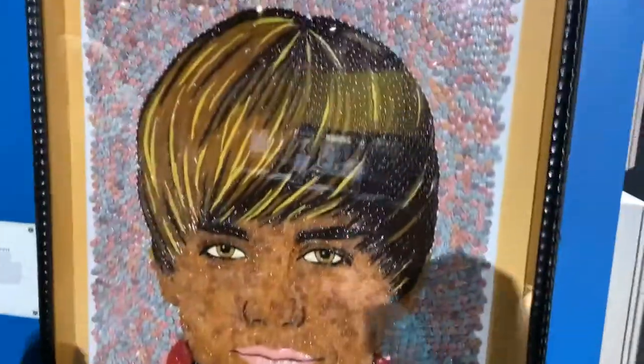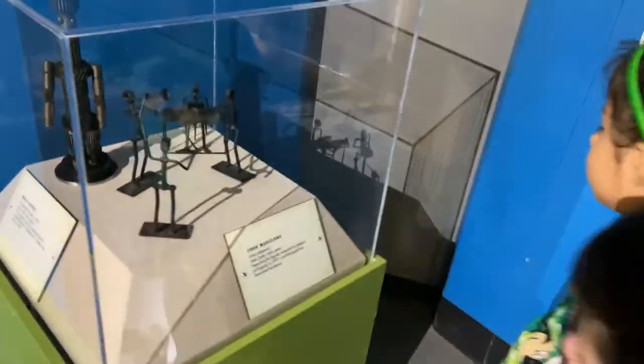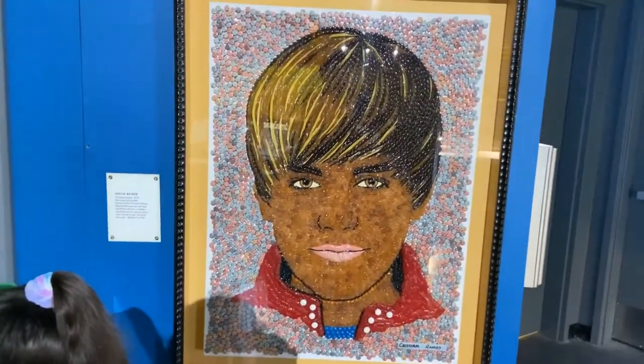It's made out of candy. It's made out of candy, crystal. Yeah. It's made out of candy. Oh yeah. Be careful, mi niño. Four musicians. Oh, that's Justin Bieber.